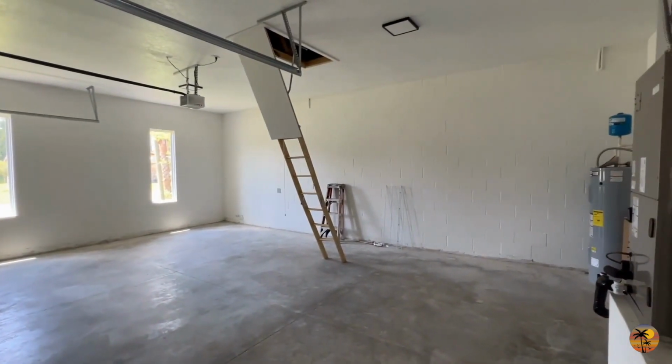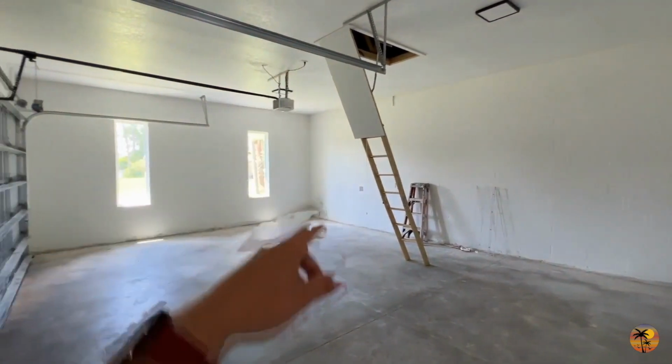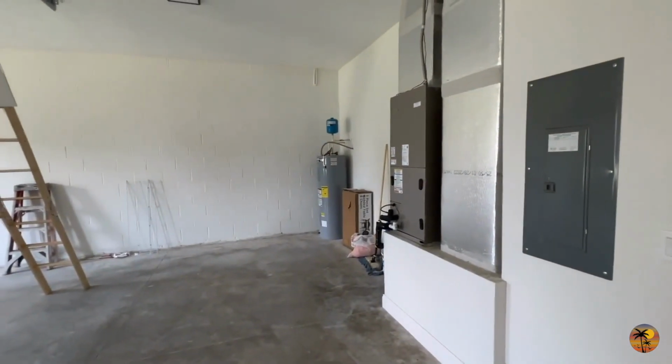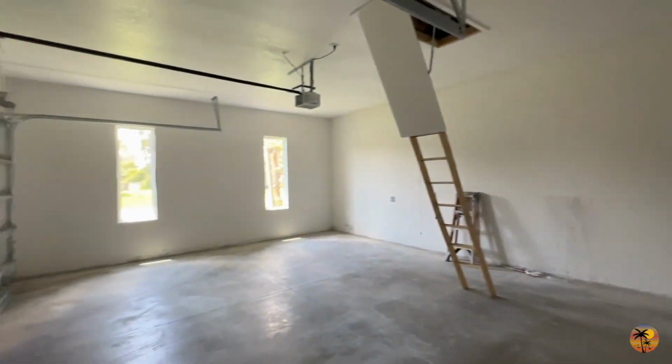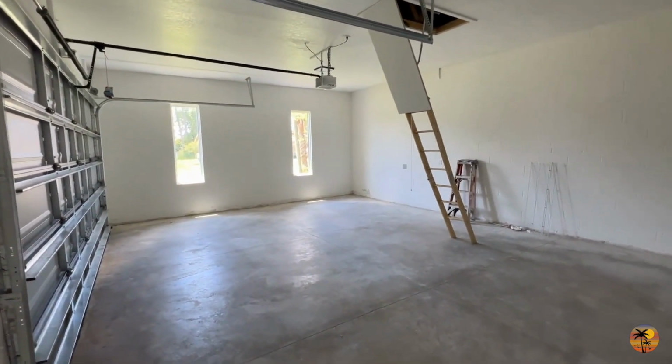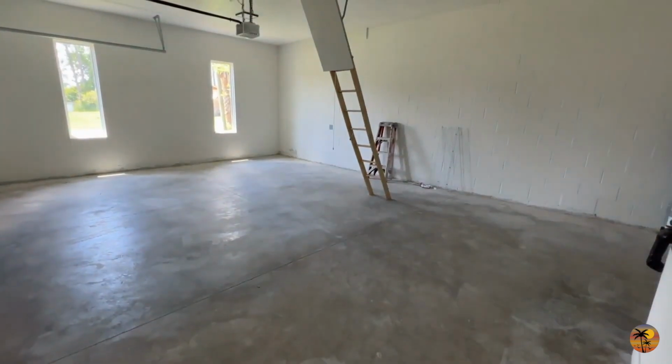So, look at how bright the garage is. There's also a staircase to the attic. A bright garage, saving on light. It's great when there are windows in the garage. You walk in, and it's so bright and pleasant. A nice garage. Look at the lights.